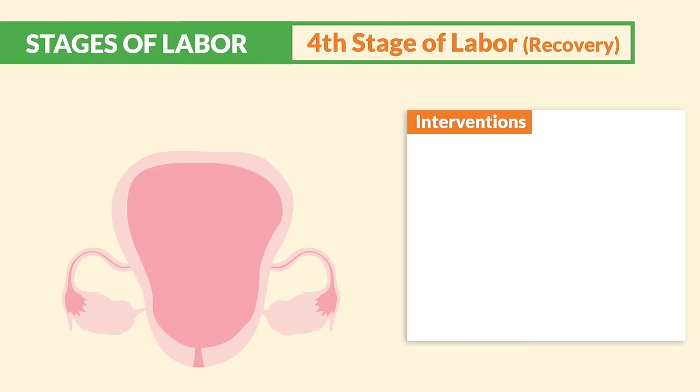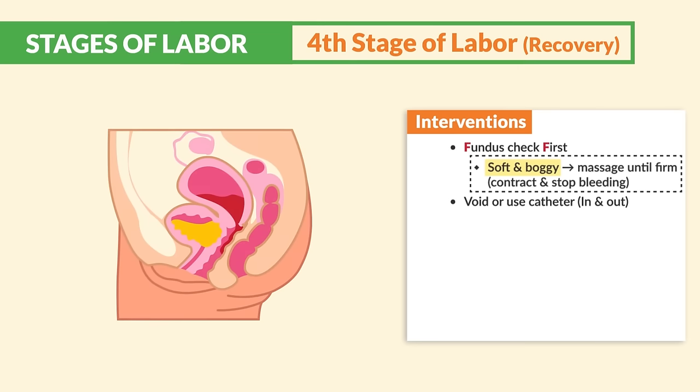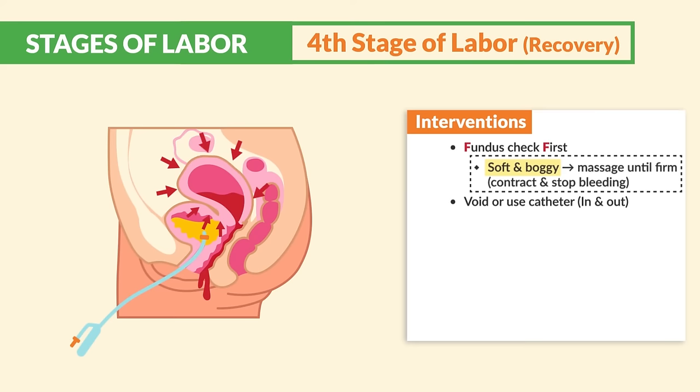Now onto the interventions. The fundus is first. This is that top portion of the uterus, and if it's soft and boggy, we want to massage until firm. This will help make it contract and stop bleeding. We want to encourage voiding or the use of a catheter, like an in and out, since a full bladder can displace that fundus and prevent it from fully contracting to stop the bleeding, which we will cover in detail in a moment.